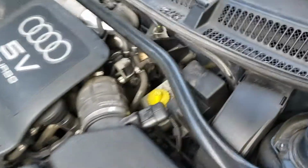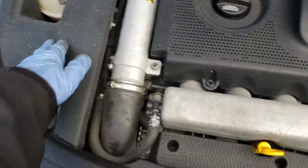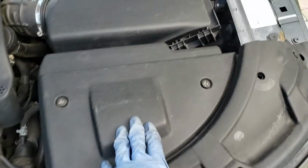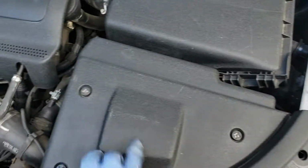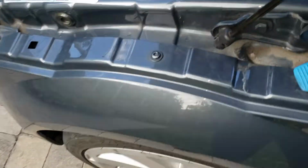I did a brake fluid humidity content test and an oil quality and a coolant freezing temperature, battery, and alternator. I removed that cover and I checked the battery and alternator charging system.